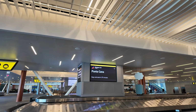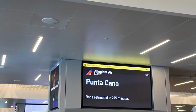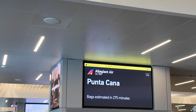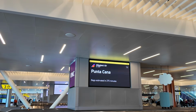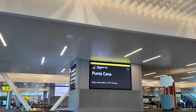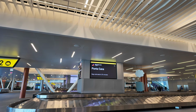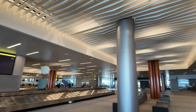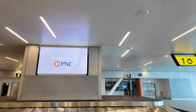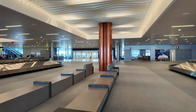And as you can see, this one, Allegiant Air is going to be coming from Punta Cana. Bags are estimated in 275 minutes. That's a little, but it's just to show everybody what it's potentially going to look like. Yeah. It is Saturday, so there will be a flight coming in actually today. I thought it was a test, but it's probably the real thing. Yeah, so it's a real thing, but your bags won't end up here where you can't get to them. So that was cool. I'm glad that they kind of have that as an option to show people what it would look like. So definitely very impressed with this area so far.